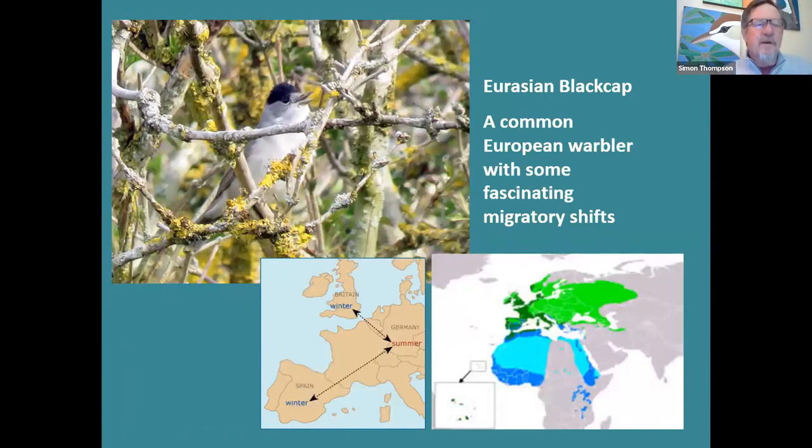I would tell people the American warblers are wonderful. They're beautiful and brightly colored. And the European warblers are dull. They're brown and green, but they can sing. The American warblers can't. They make little buzzy notes and little lisping notes, but they cannot sing. The blackcap here is gray and black. That's it, but it has a fantastic song.